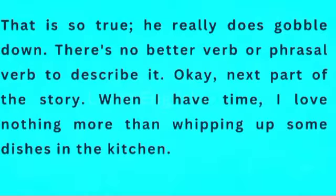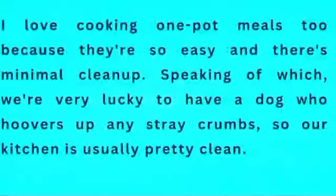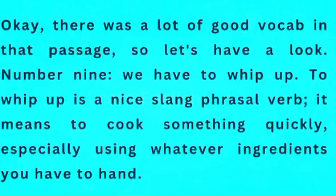Okay, next part of the story. When I have time, I love nothing more than whipping up some dishes in the kitchen. When I was in Tuscany recently, I learned to make this incredibly flavorsome pasta sauce. The ingredients are so simple but fresh, and it's mouth-watering. I love cooking one-pot meals too because they're so easy and there's minimal cleanup. Speaking of which, we're very lucky to have a dog who hoovers up any stray crumbs, so our kitchen is usually pretty clean. Okay, there was a lot of good vocab in that passage, so let's have a look.